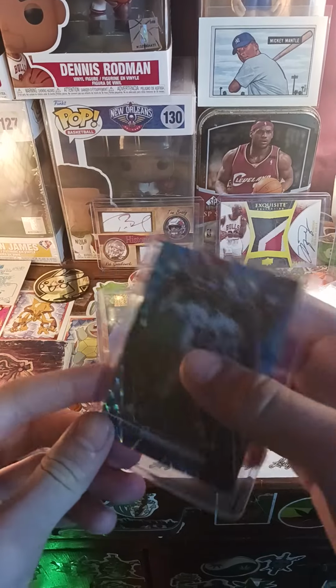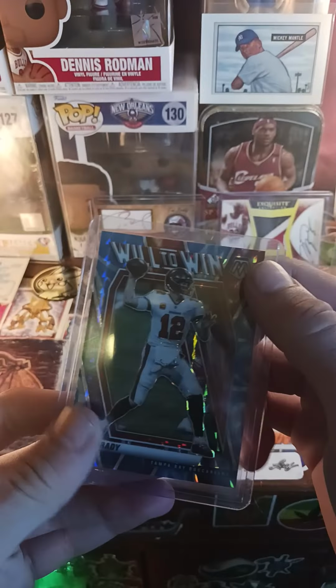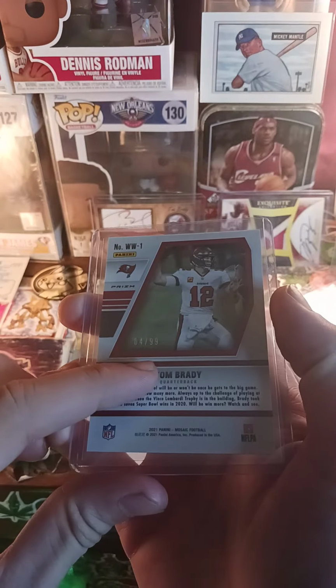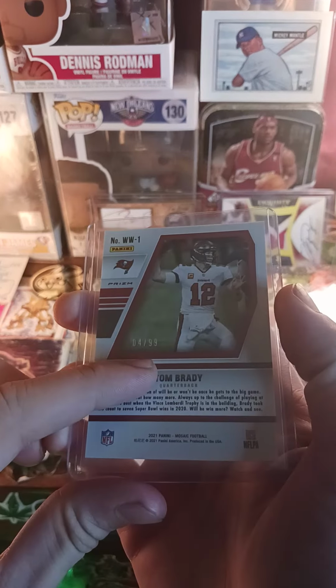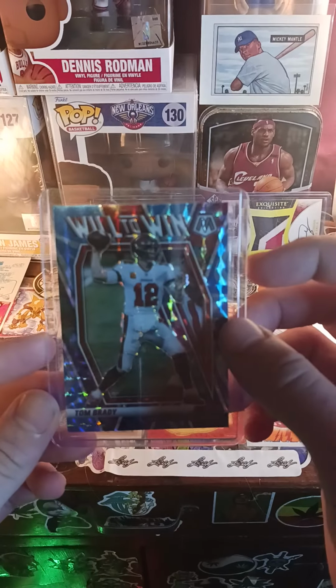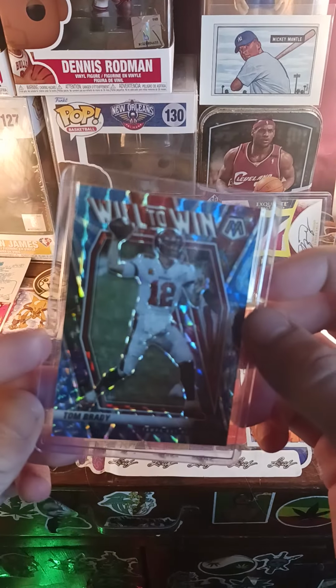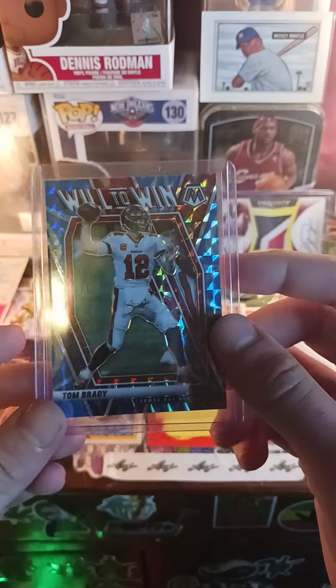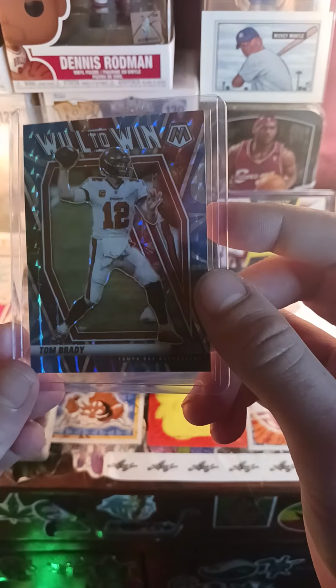Will to Win. I actually pulled this in a break, and it was funny because I was like, man, I got hosed on that break. Turn it around. It's out of 99, which you wouldn't think is worth a crap ton, but Tom Brady, that's almost $100 raw. It's brand new pack fresh. I pulled this on a break probably a couple months ago. So this could get a 10 or a 9 for all we know.